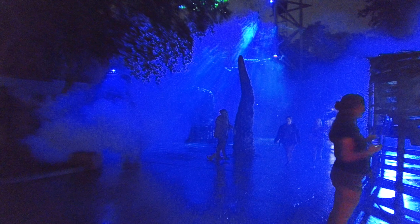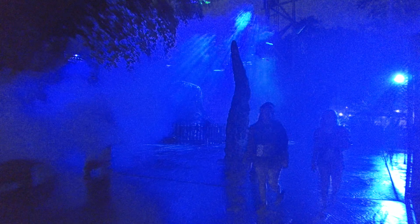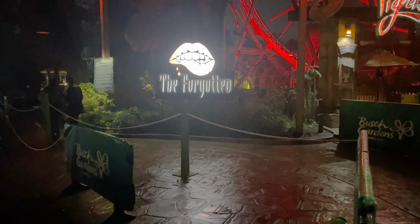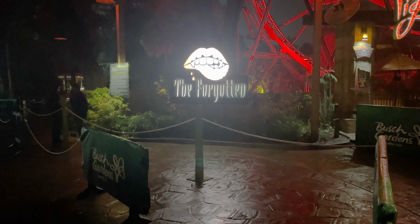Here's another angle of the Kraken, we'll call it, with the shimmering effect. I think the lighting in this zone was very, very well done. It could be, of course, a bit brighter. Let's go ahead and head on into the next haunted house, and this is the Forgotten.